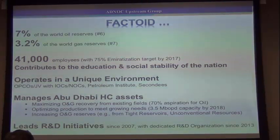I mentioned that ADNOC's mission is to manage Abu Dhabi's hydrocarbon assets, and that they are aspiring to a 7% recovery. They want to optimize production to meet growing needs, so 3.5 million barrels of oil capacity. Right now they're at about 3, so there is some room. They would also like to increase oil and gas reserves through what we call new assets, like tight reservoirs or unconventional resources. That's also something that is being pursued.